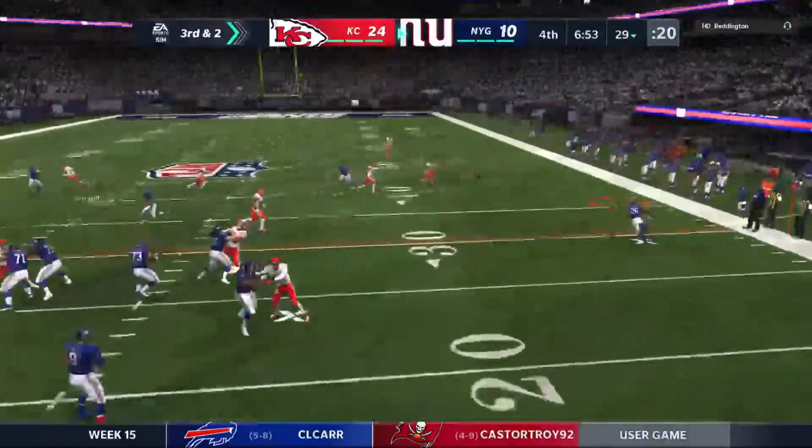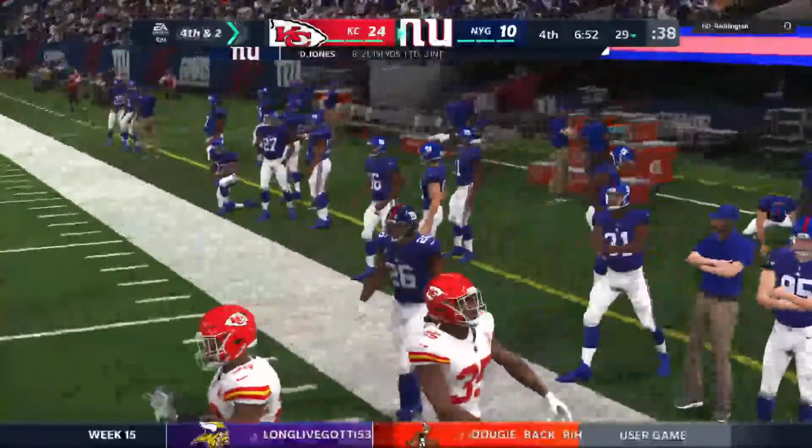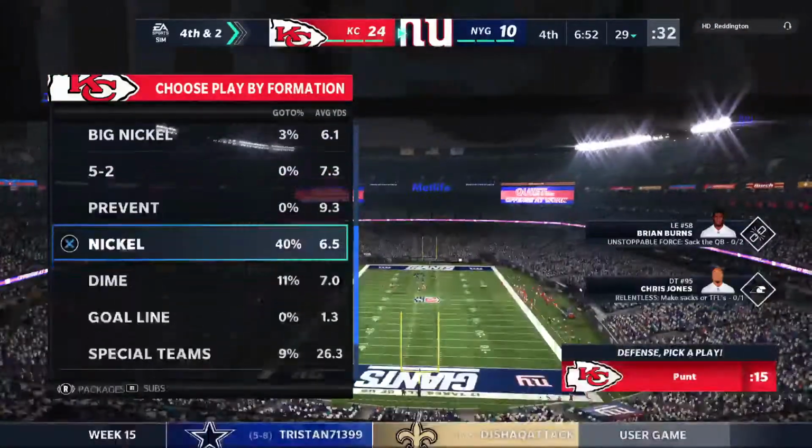From the gun, Jones. And that will be incomplete. You can tell they wanted to get that ball downfield, but they had nothing working in the secondary, so he dropped it off to the running back. That one ended up incomplete.